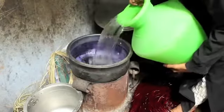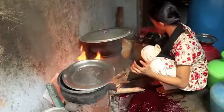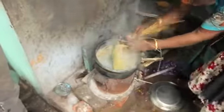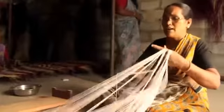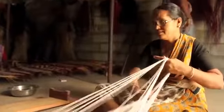For the dyeing process, chemical dyes are used. Kerosene and firewood are unnoticed expenses in this process. Money is a big issue as the workers only get paid rupees 60 a day and the full amount once the mat is finished. It takes a whole day to set up the loom, as each string needs to be threaded to the spaces in the loom and then tied to a beam.